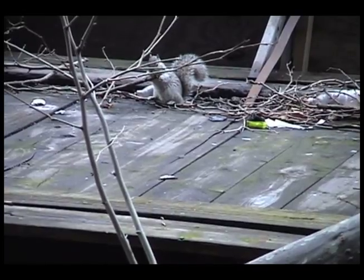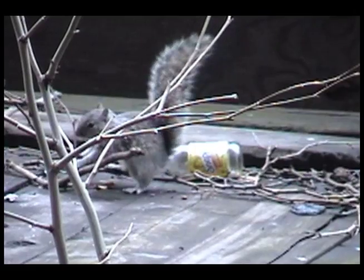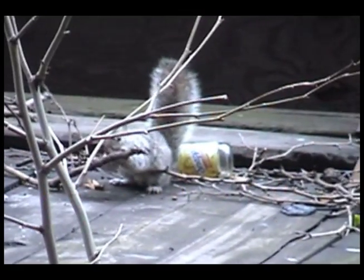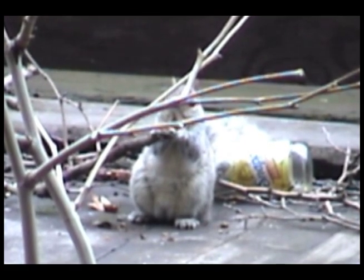I got the little bugger on tape. Here we go. Look how he gnaws on that piece of wood, doing something. I don't know what he's doing, but he's mad. What is he doing? He must be sharpening his teeth. Look at him bite the Snapple bottle. You can obviously see he's not in his natural environment if he's next to a Snapple bottle.